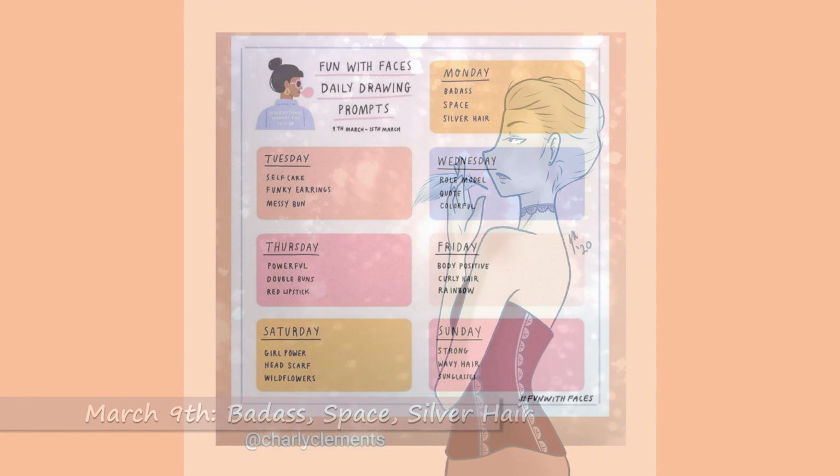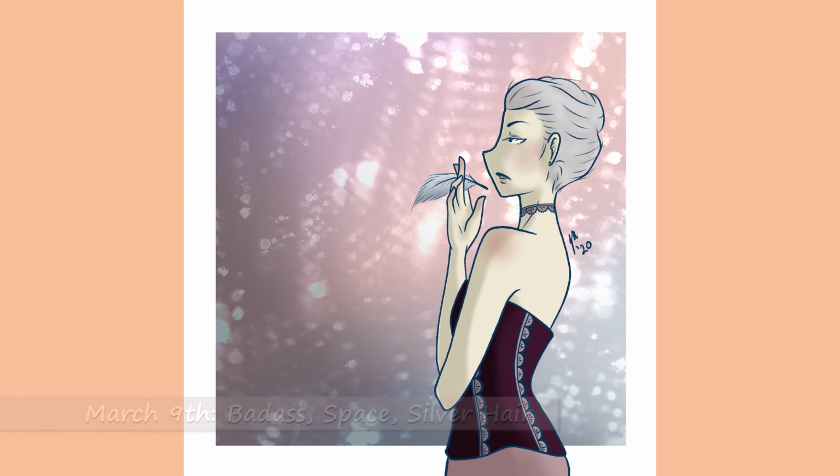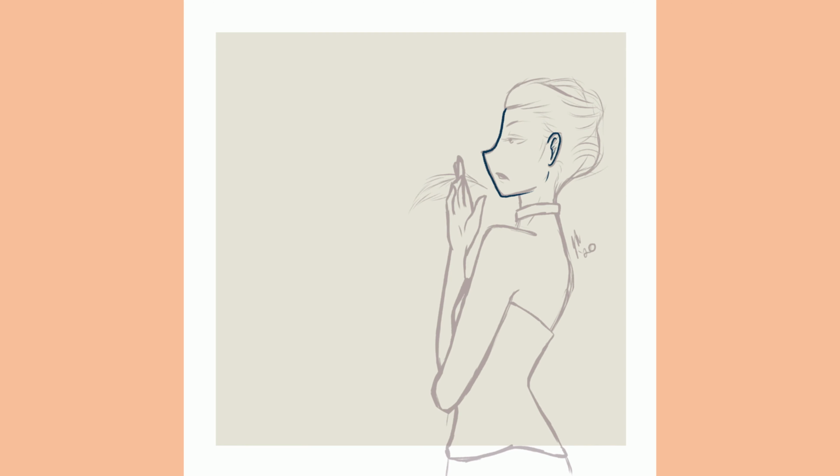So one of the artists I follow does this really awesome hashtag, Fun with Faces. It's a whole week where you get three things for a prompt, and you just try to have fun. I have a bad habit of sometimes doing half a body. I try to avoid doing full body, but sometimes inspiration hits and you're like, no, I can't just do the face. I try to do more close-ups of the faces, but it's still a fun challenge anyways.